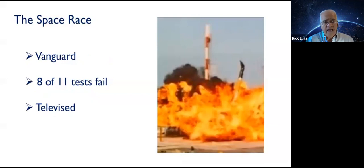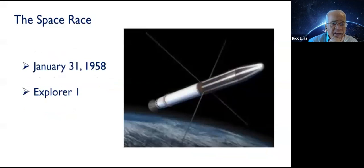Okay. But unlike the Soviet Union, America was televising. We found out about Sputnik, but we didn't know how many failures they had before that. But the United States was televising everything. So there was a lot of pressure on America at that point. Finally, in January of 1958, America launched its first satellite, Explorer 1.